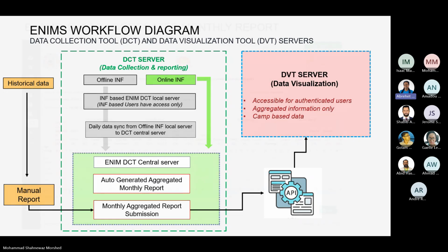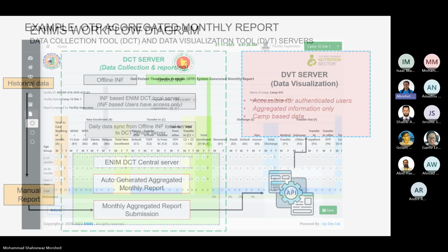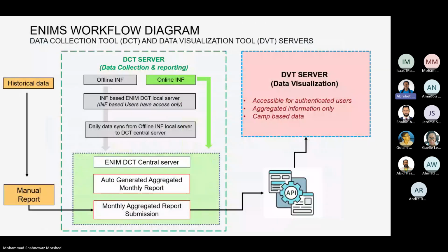And there is an extension on the left side, which is the yellowish box, historical data and manual report. Can you go back? Okay, it's there. I thought it jumped to the next slide.